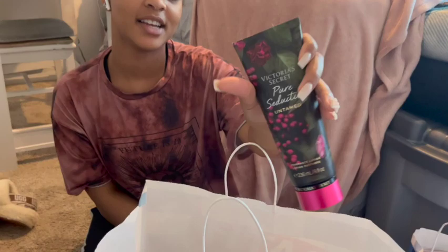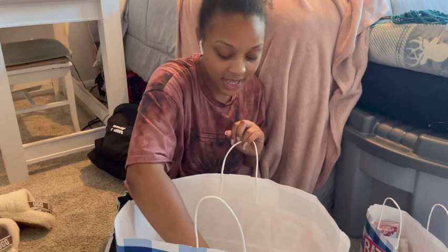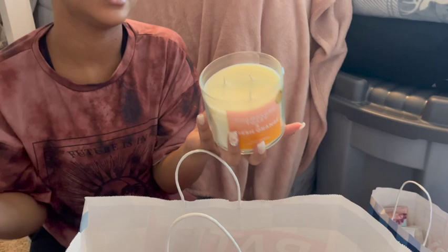Anywho. This was from Victoria's Secret. It's just some more Pure Seduction. Had to re-up. Then I got a couple candles. Pink Shores. That smells good. If this is what Pink Shores smells like, that's where I want to go. Champagne toast and fresh orange. This smelled really good. I was surprised they started blending smells. That was odd to me, but okay. It smells really good.